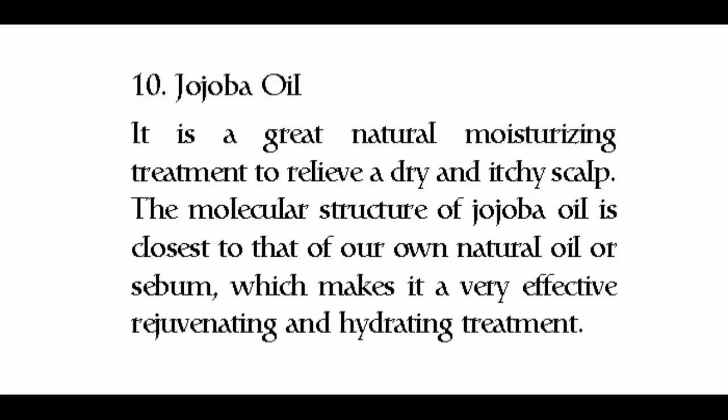10. Jojoba oil. It is a great natural moisturizing treatment to relieve a dry and itchy scalp. The molecular structure of jojoba oil is closest to that of our own natural oil or sebum, which makes it a very effective rejuvenating and hydrating treatment.